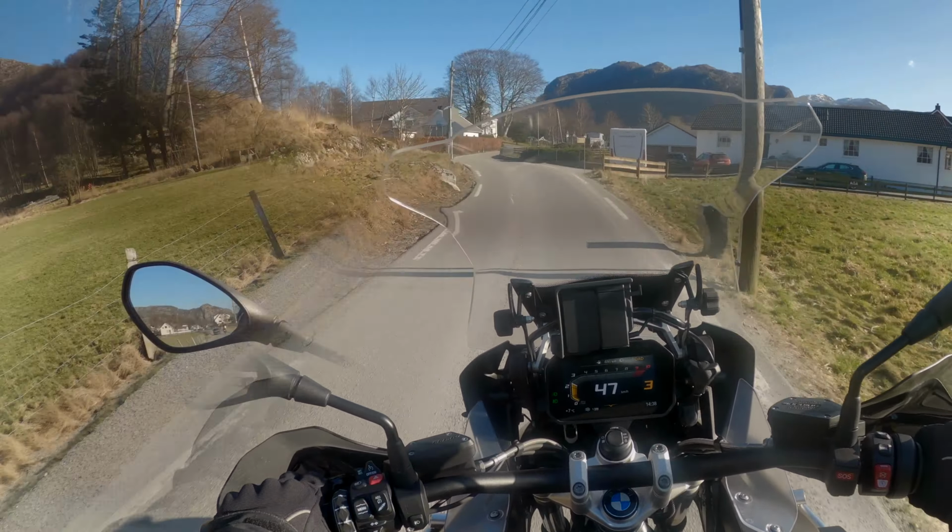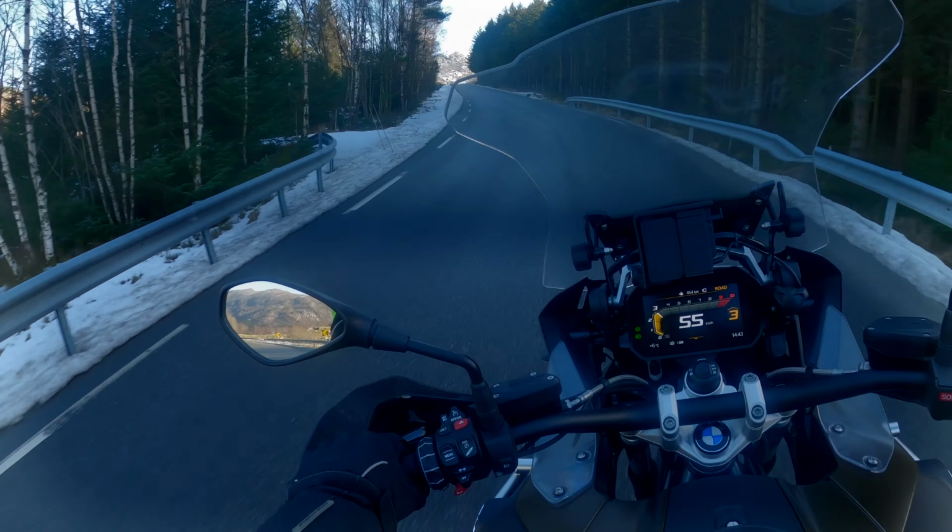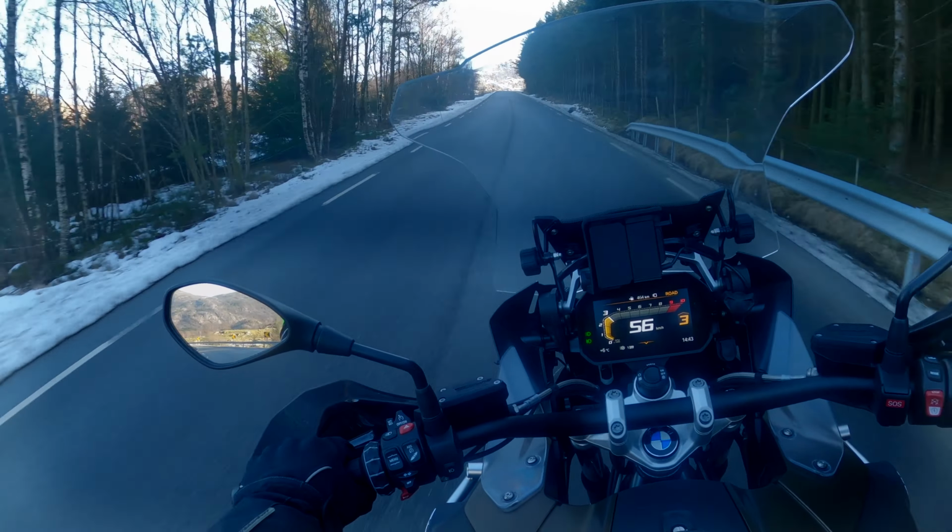Oh, I could go a lot faster up here, but I am a bit reserved because of the conditions the roads are in. It could be, as I said, spots, so gravel and muck and all kinds of things, and you could slide over. Oh, lots of wind. Suddenly there's a lot of wind up here. Still 5 degrees, so should be alright.